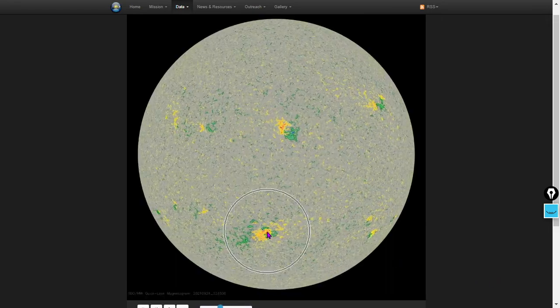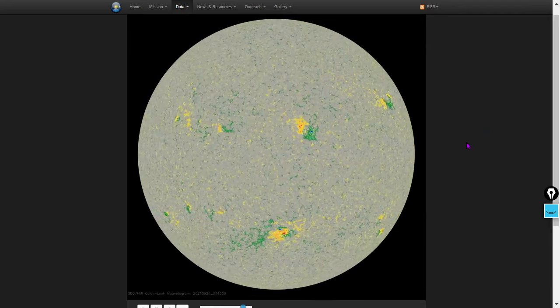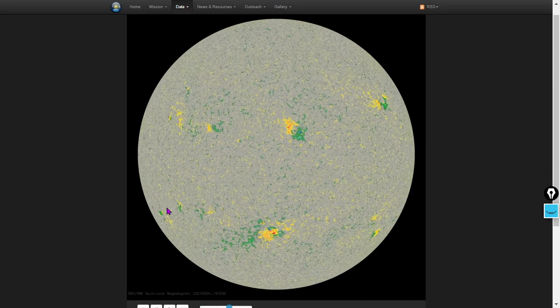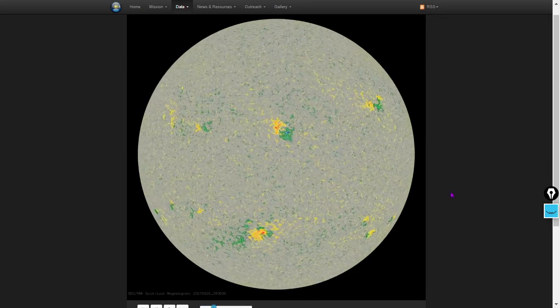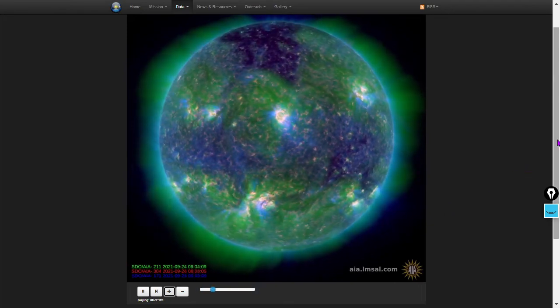Area to watch mainly is this sunspot down here. Also, this one up here. The only two currently named sunspot groups. We've got another one forming down here in the southeast. That magnetogram's from the SDO, and so is this.